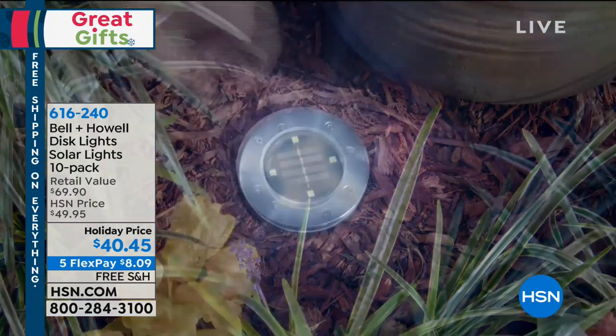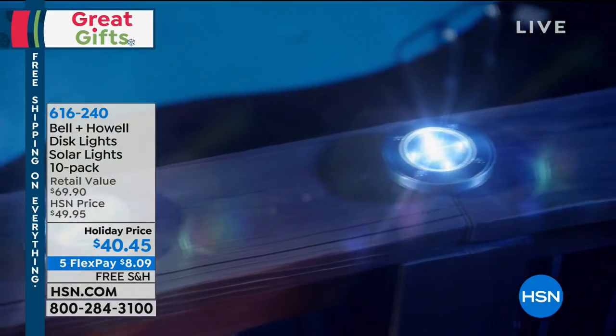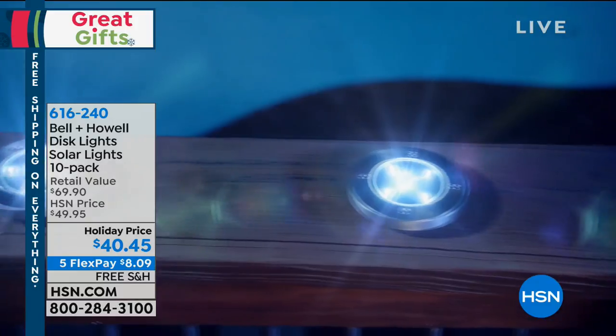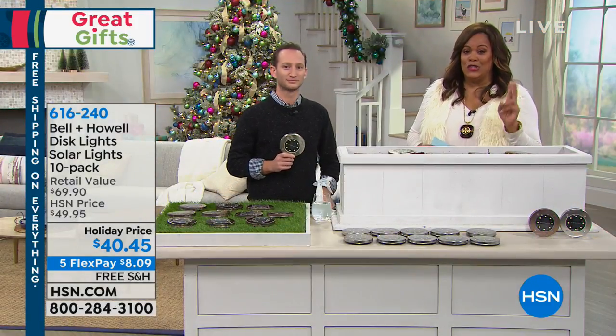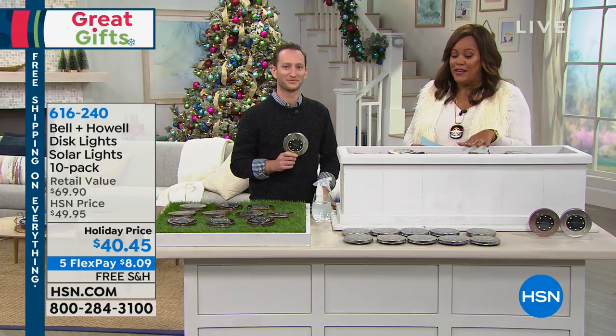You can mount this or you can use it with the stakes. This is the Bell & Howell Disk Lights Solar Lights. It is a 10-pack, which is wonderful because you need at least 10 to get you started. If you can swing it, I'd get two sets. I'm going to bring in Justin Hyatt, one of the Bell & Howell brand ambassadors.